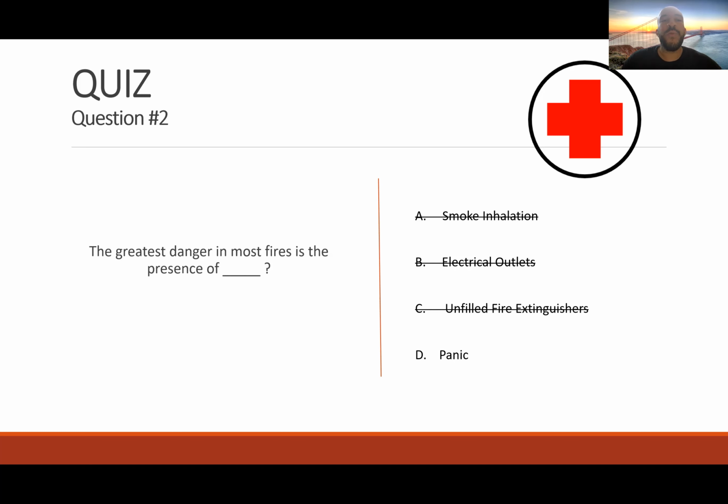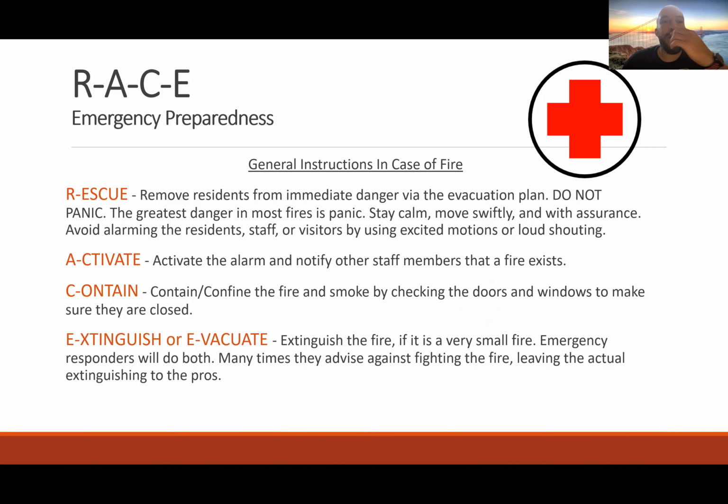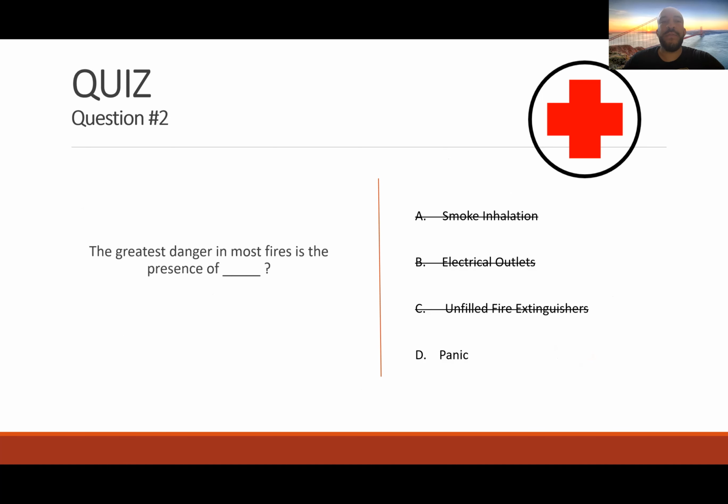But in this event, we know what to do. We know to close the windows, to close the doors, to have an evacuation area, to contain the fire, right? We remember RACE, R-A-C-E, RACE. That is our fire general instructions. RACE. Remove the residents, activate the alarm, contain the fire, and extinguish the fire if we can, or evacuate. Simple as that, RACE. So we know what to do if there's a fire.